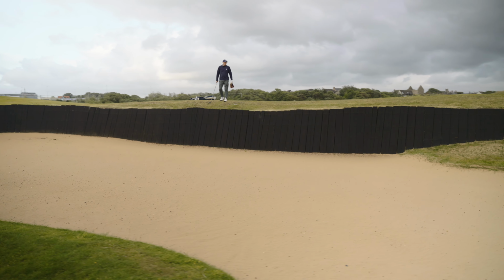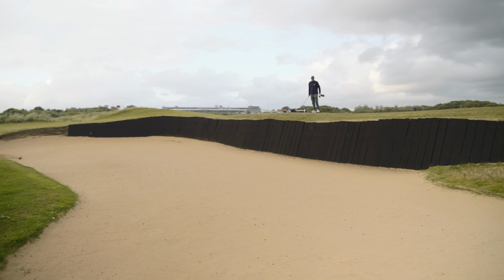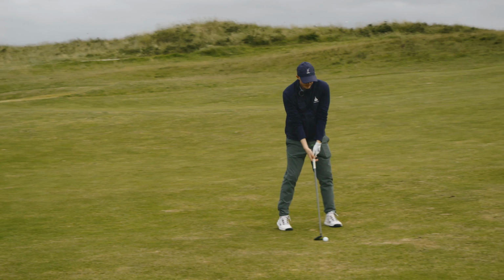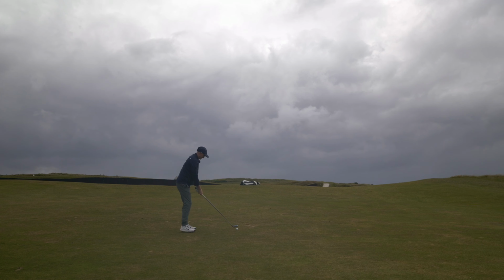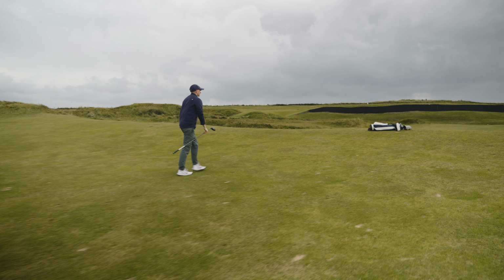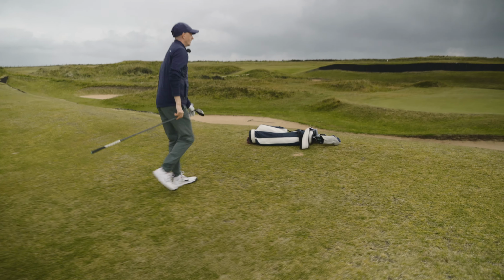It's pretty intimidating. As a member or somebody who's played it before, knowing this is here, you definitely do not want to drive into that. Straight into a 3-club wind here. I want to keep this quite low. Go! And that's probably the first blind shot of the day.